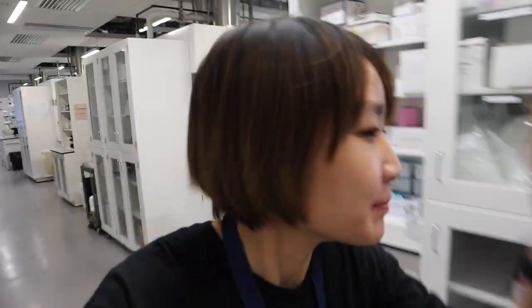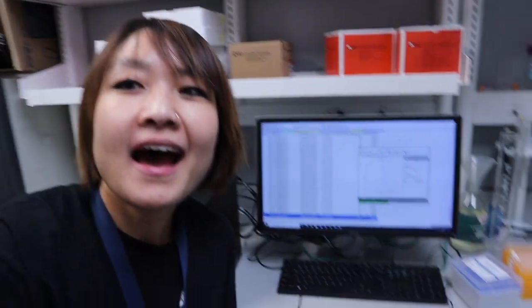So I stole, oh my, did you hear that? That's so great. My last sample is finally done measuring, so I can go home now. Yeah. Awesome. Okay, so tomorrow I would check the size after it dialyzes.